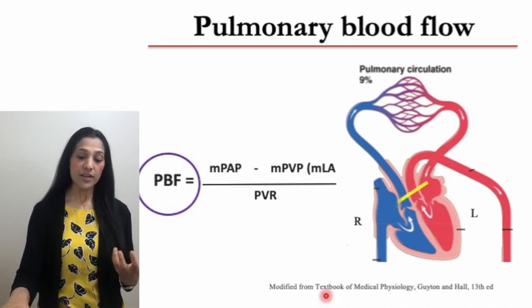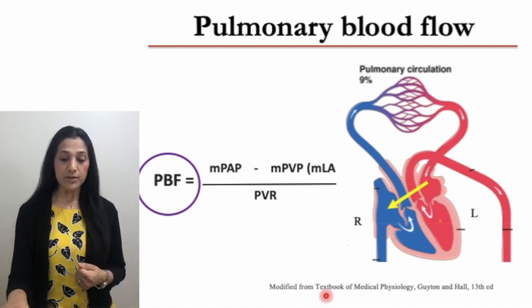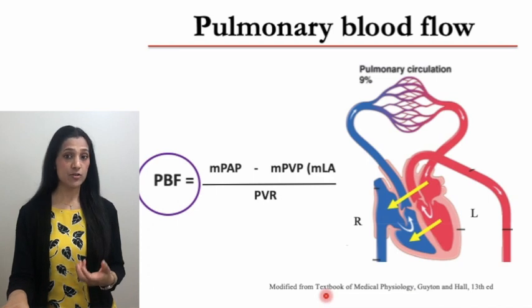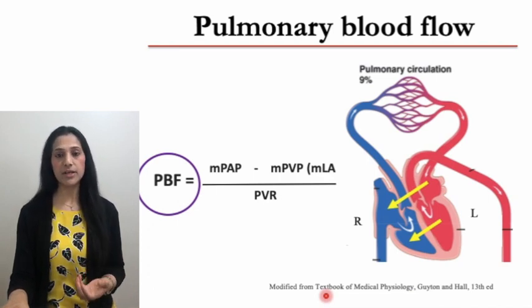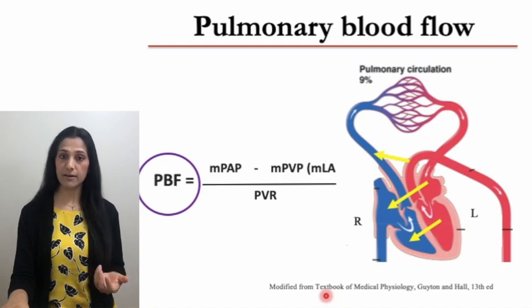Well, if you're thinking about intracardiac shunts, you are correct. So in any kind of left to right intracardiac or extracardiac shunt for that matter, for example, atrial septal defect, ventricular septal defect, or patent ductus arteriosus, all of these conditions will result in increased pulmonary blood flow, and that can affect the pulmonary artery pressure.